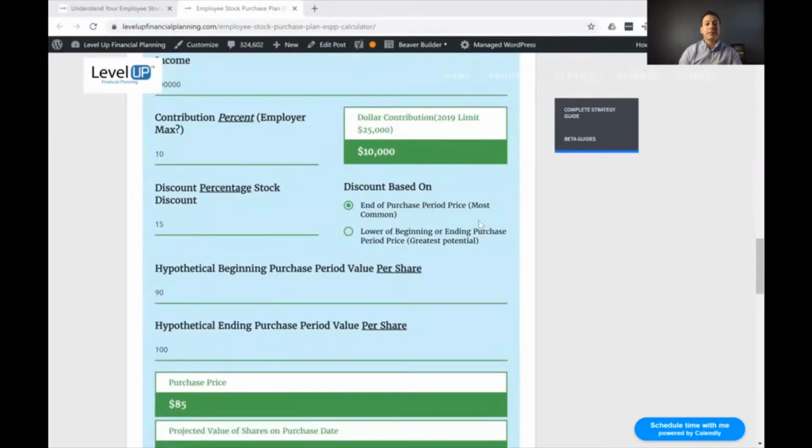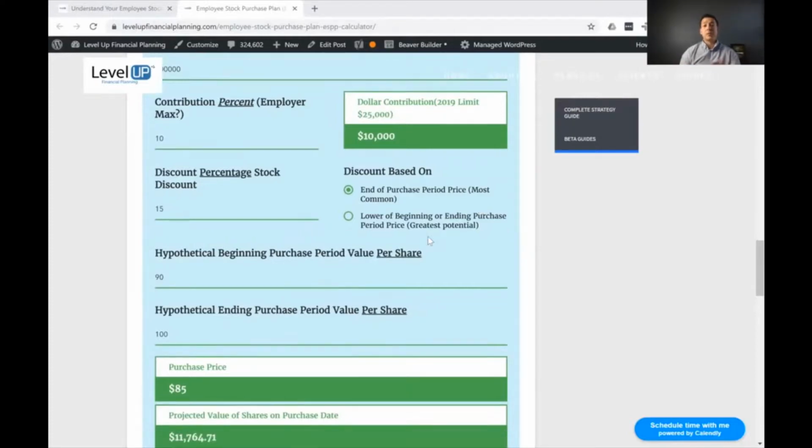To the right of that, you'll see that there are two different ways the discount can be applied. One gives you an additional benefit over the other. What my clients have is maybe the less robust option, but it's the more predictable. The end of purchase period is the simplest to project out. The look back provision adds an additional benefit and an additional possible way to increase that 15% discount, because it looks at the lower value of the price when the purchase period opens.